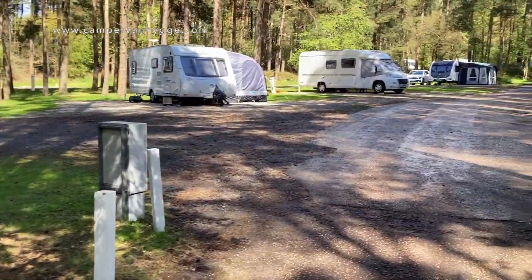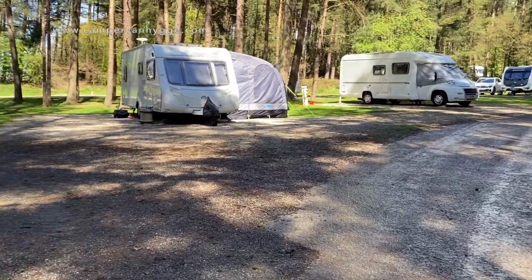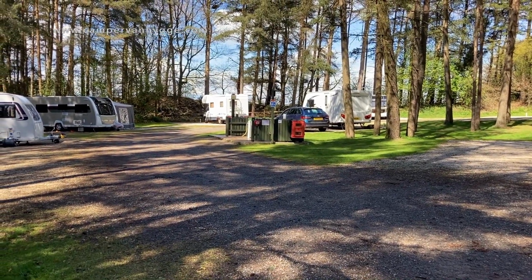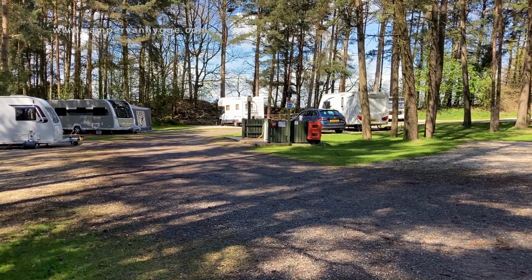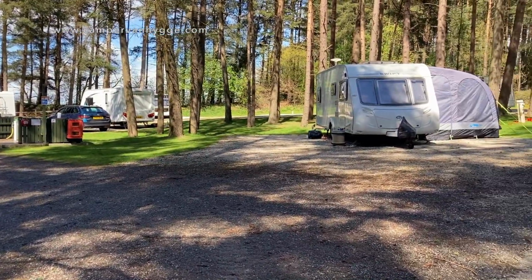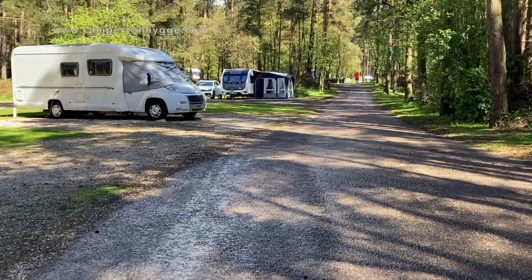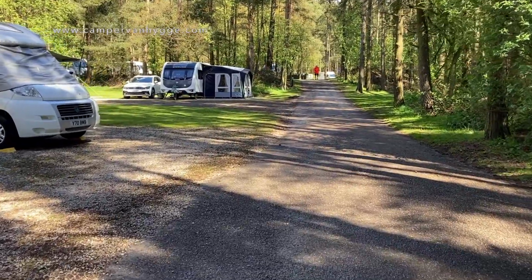I've managed to find a slot in the weather when the sun is actually shining. So we've been here two nights so far, and we've had everything from this glorious blue sky through wind, sleet and hail, which is what you expect in early May. But it does mean that things still are pretty cold, if not bright and sunny. So we'll follow up now to the top of the site. Again, you see all these pitches tucked in amongst the trees.